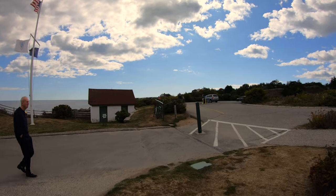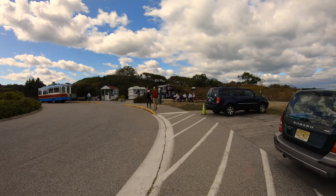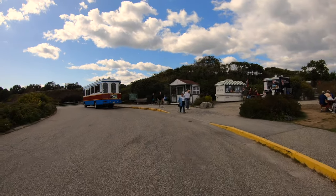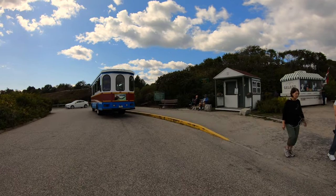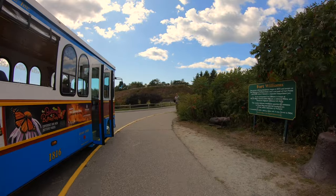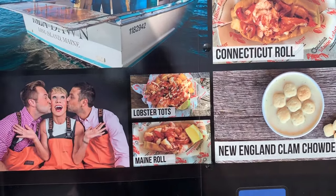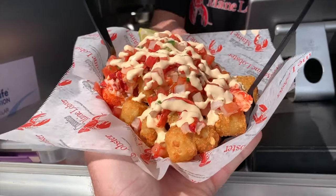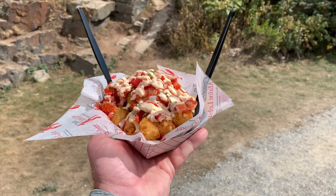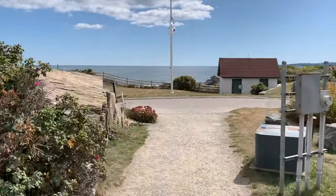That's the trail that I like hiking. Let's see what's up over here with this Cousin's Maine lobster. I want to first get information about this trolley. Primo. So this is the lobster tots here at Fort Williams Lighthouse. I'm going over here to eat it.